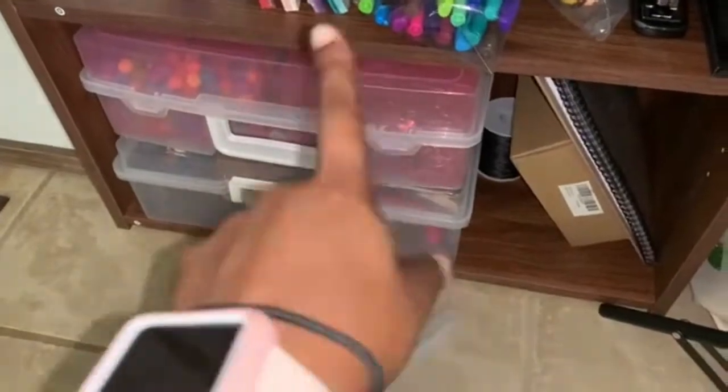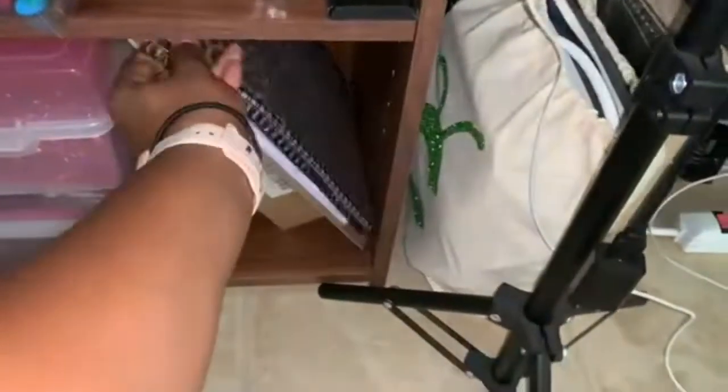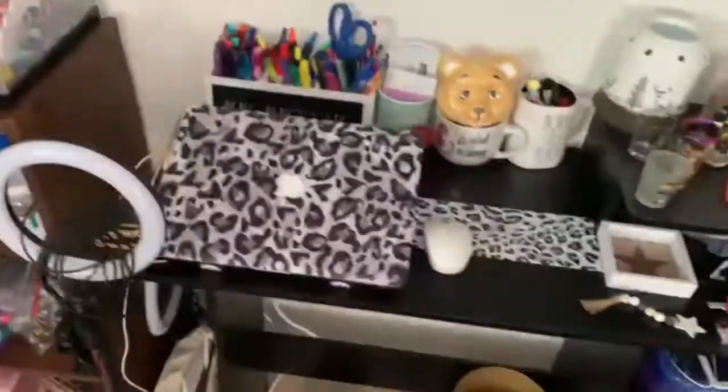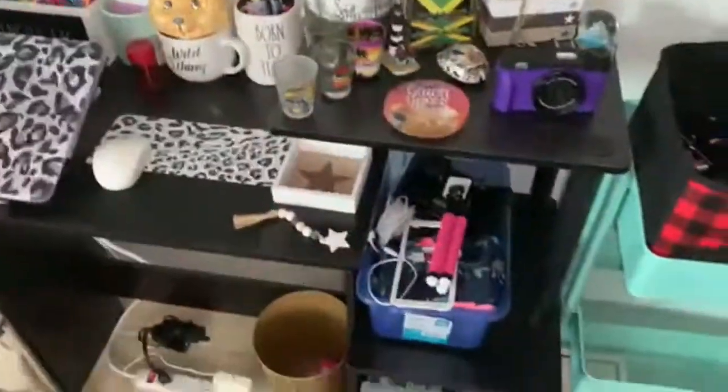So I have all of my materials organized here, and you guys can see that I'm all organized. On the bottom, it is my crafts and business stuff. On the second shelf, it's just binders, notebooks, pens, and stuff for home owning.